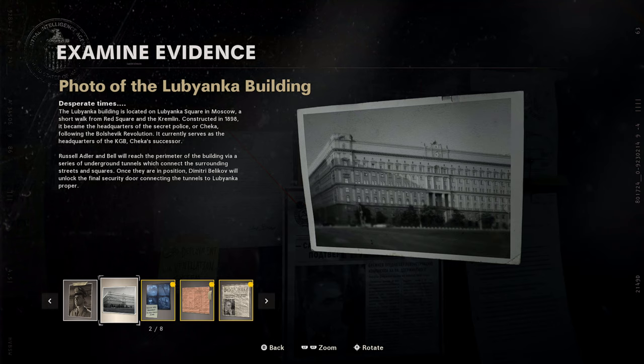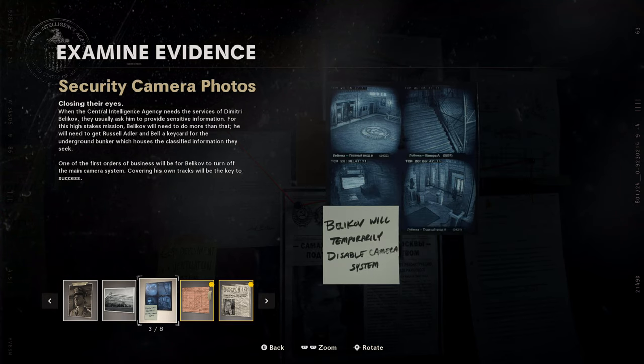Russell Adler and Bell reached the perimeter of the building via a series of underground tunnels, which connect the surrounding streets and squares. Once they are in position, Dmitry Belikov will unlock the final security door connecting the tunnels to Lyubyanka proper. Okay.